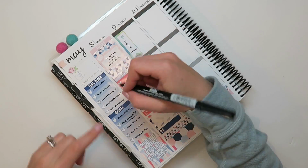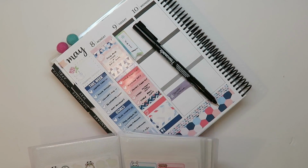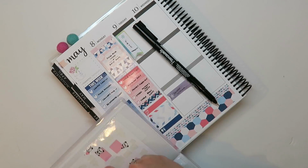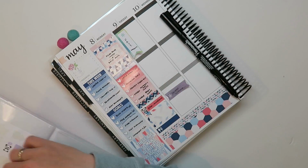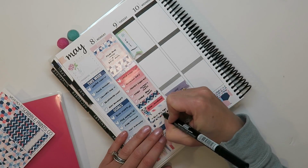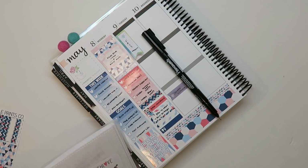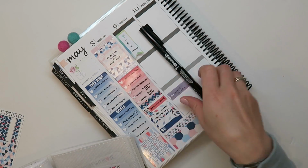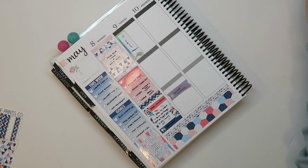Anyway, I'm going to walk you through this plan with me because I feel like it's been a few weeks since I described what I do. For anybody who's new and just joining in, this is how I plan. This is my actual planner that I use. It's the only planner I'm currently using. It's an Erin Condren Life Planner. I prefer the vertical layout. It just works for me visually. It works with my brain.